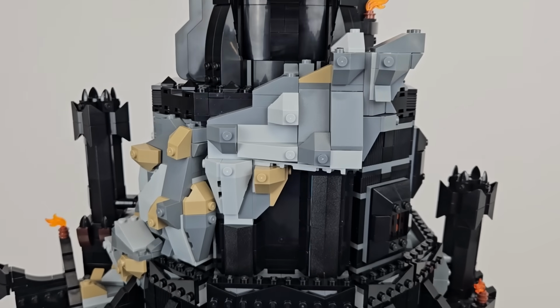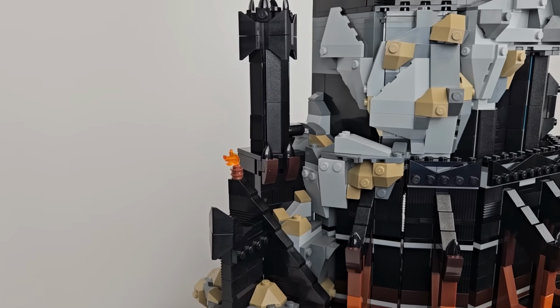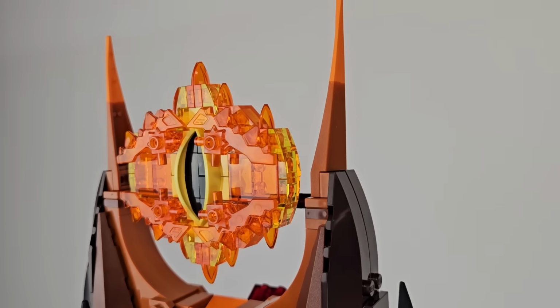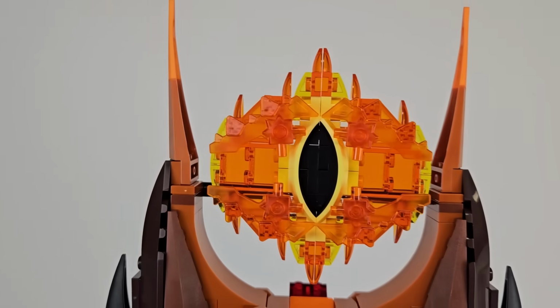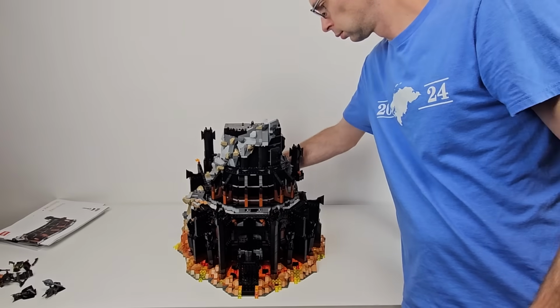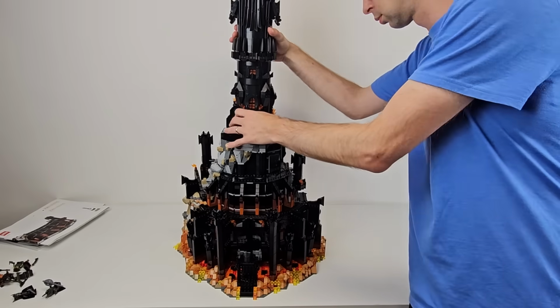Barad-dûr is a mass of black, punctuated by some dark bley in the middle and various shades of orange and red at the bottom to represent lava. The eye at the top is instantly recognizable, and the light feature is a nice addition. It is thus a dark and foreboding presence in your display, suitable for such an evil character.